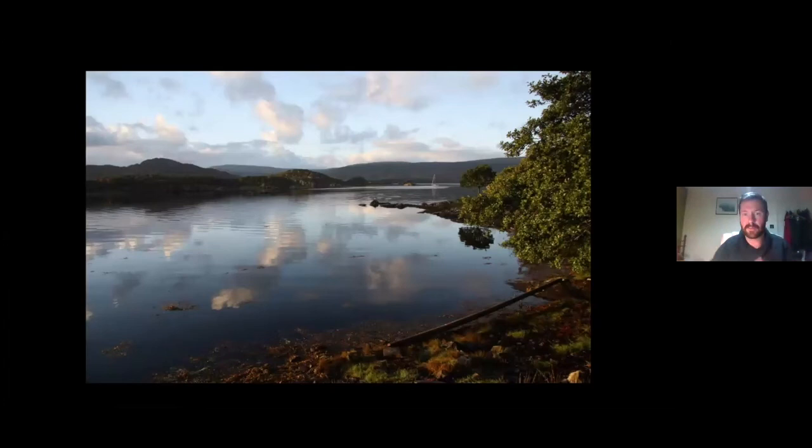a lovely flat, calm loch, and just scanning for otters or eagles drifting overhead or divers out on the water. It's just a beautiful place, just stunning scenery around every single corner.